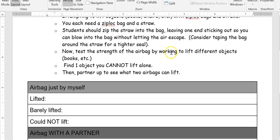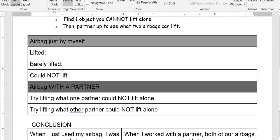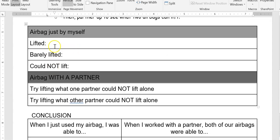Now you're going to test the strength of the airbag. Put it flat underneath different objects, then blow into the bag and see what objects you can lift, and then find an object that you cannot lift. And so here's how you fill out the chart. What is something you lifted easily, that you barely lifted, and that you could not lift with just one initiator, with just you? Now go with your partner.